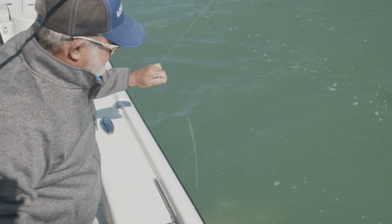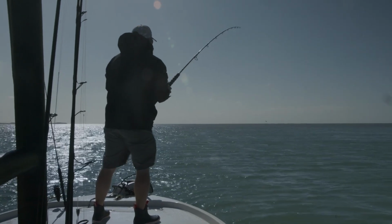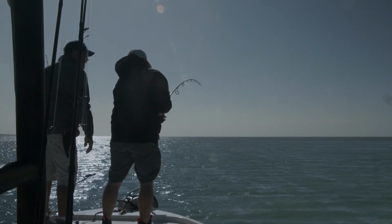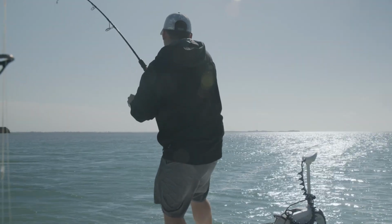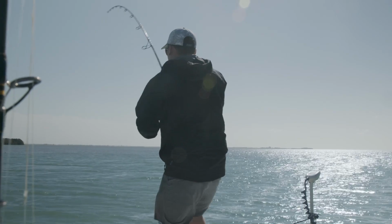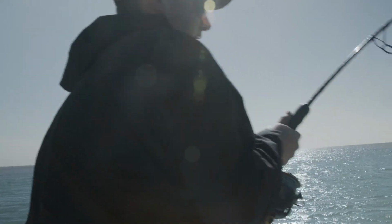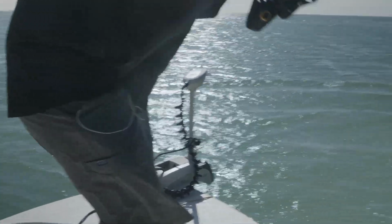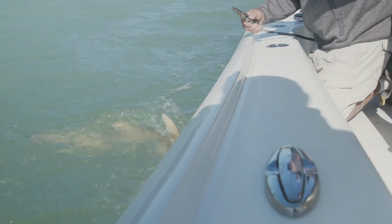There he goes. Matthew's on. You go ahead and tighten that drag up just a little bit now. More. That's good. Probably going to have to walk him around. But yeah, he's going to head this way. Remember the troll motors now. There he is. Another nice lemon. He's trying to bite something.